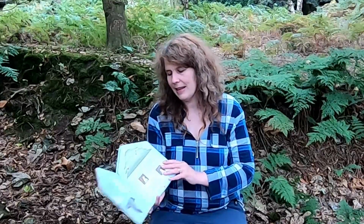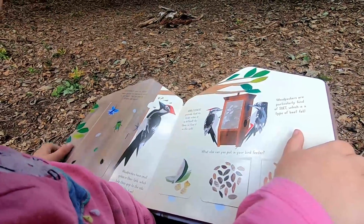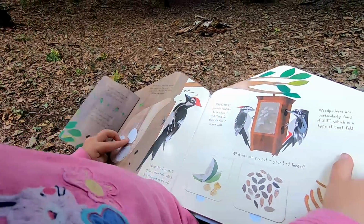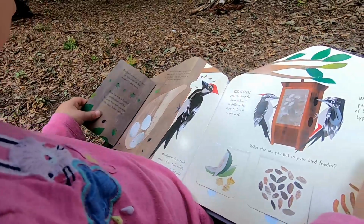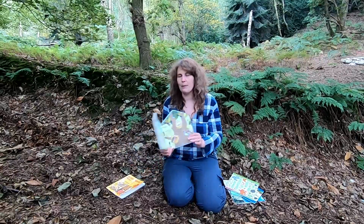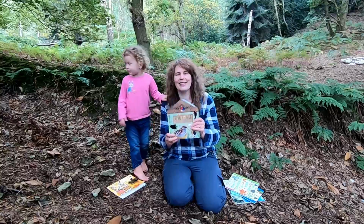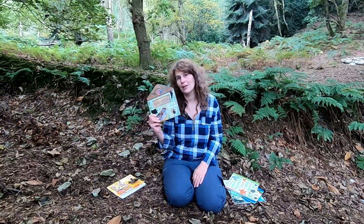And again, the illustrations I really like. They're kind of bold block, kind of collage-y type illustrations. And then there are flaps of different sizes with facts about the birds and what they eat, and so Lily-Roe enjoys lifting the flaps and seeing what's underneath. But yeah, that's quite a colourful and interesting way of presenting non-fiction information about birds, so we've enjoyed that one.